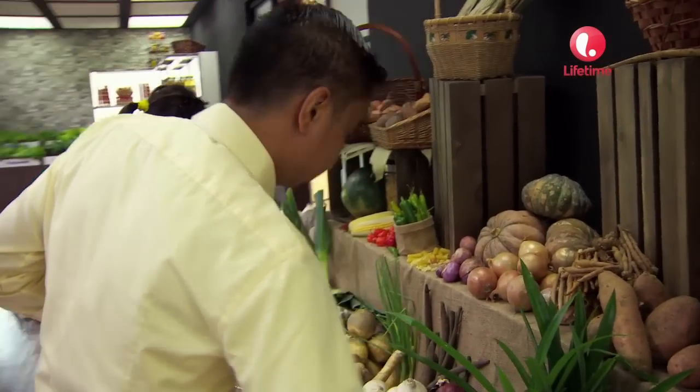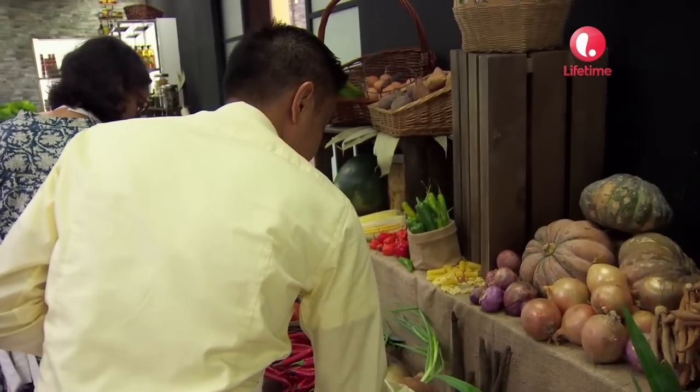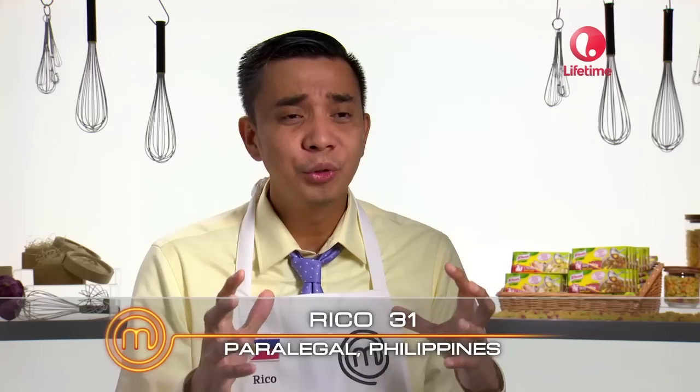No ideas are coming into my mind. I just get everything that I can. I'm panicking and I'm stressed. I don't know how to reinvent a perfect Singapore chili crab.